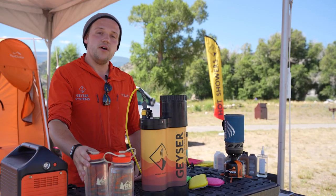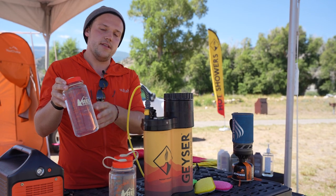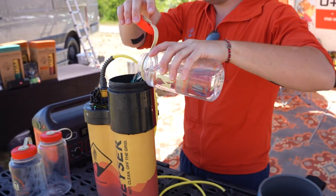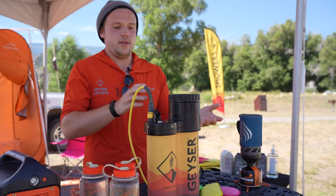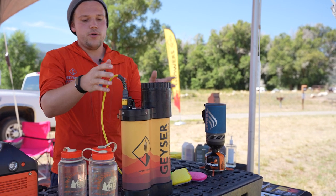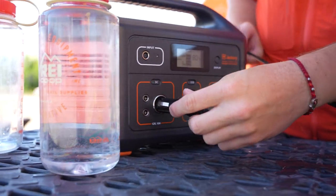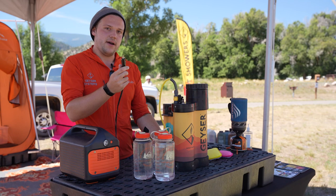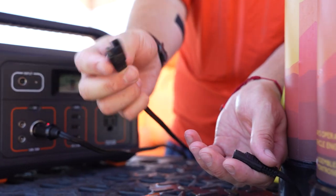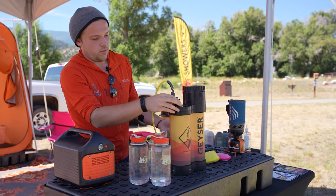So actually, all you need for a 10 to 15 minute hot shower is three of these guys. That's 3 liters or 0.8 gallons. And that'll last you, as I said, about 10 to 15 minutes using the Geyser system. So it's a powered portable shower system that'll heat the water for you. It plugs into any 12 volt source, so you've got a power cord here, the standard SAE connection on the back. But what's really cool is how we make the most of every drop of water, right?